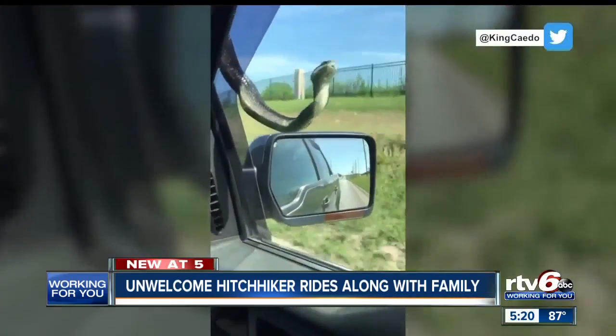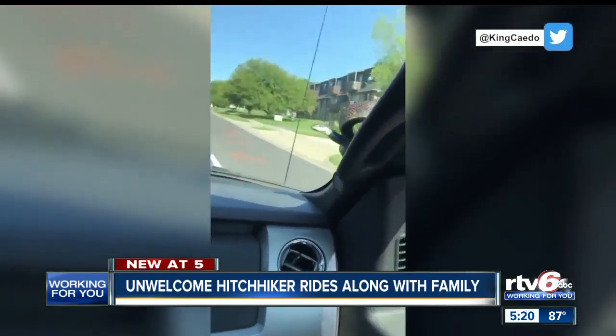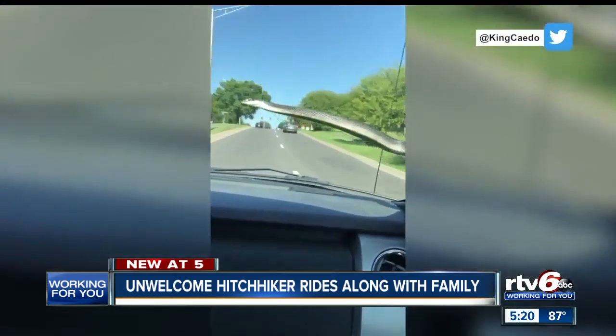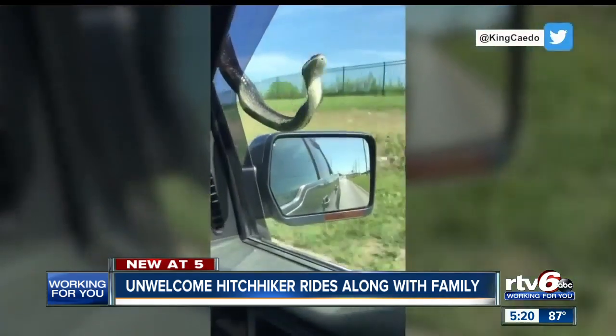Well, this seems like the stuff of nightmares, right? But this snake is not a villain. Animal experts say Western rat snakes are not venomous. They're actually helpful, taking care of rats and mice. The Hendersons eventually shed their visitor with a windshield wiper.